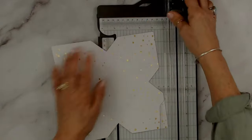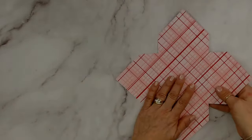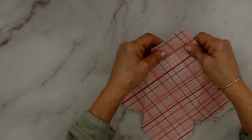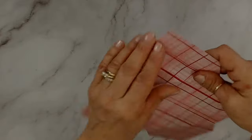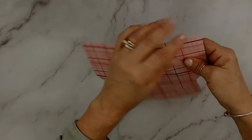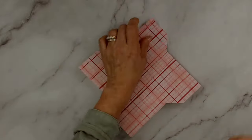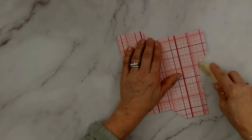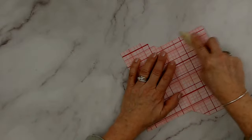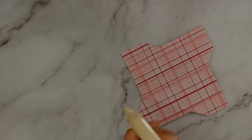Now, I don't know which side I want my paper. I think I want this on the inside. Okay, so fold them all out. I don't glue that. I didn't glue the one that I did. Like this, this, this, and this. And this needs to be clean.